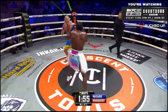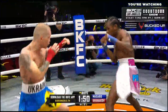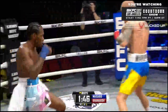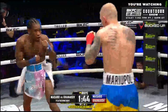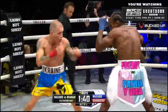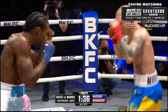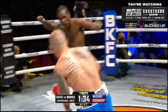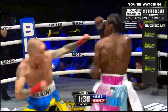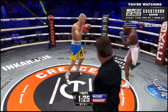Jab immediately from Masabo. Khanakov on the outside, circling. Jab from Khanakov. Left hook just misses from Bovar Khanakov. Jab to the body just off the mark from Freddy Masabo. There's the jab from Khanakov. Overhand left from Masabo. Masabo again playing to the crowd. Khanakov completely stoic, undeterred. Good body shot thrown there by Bovar.